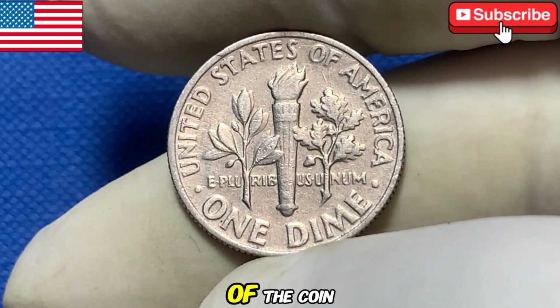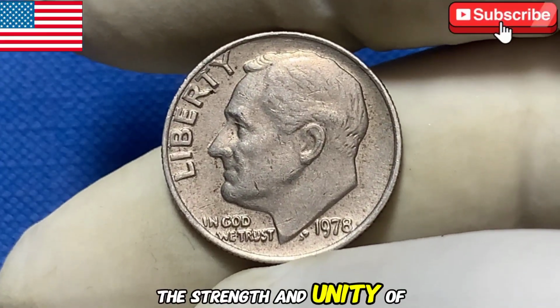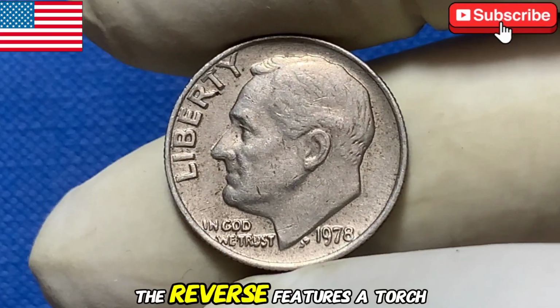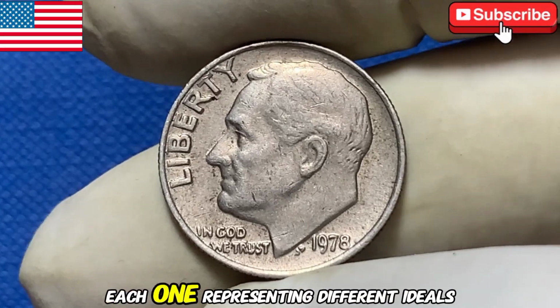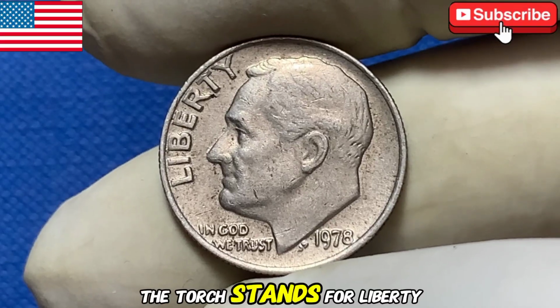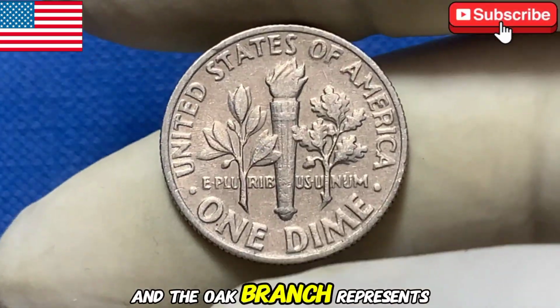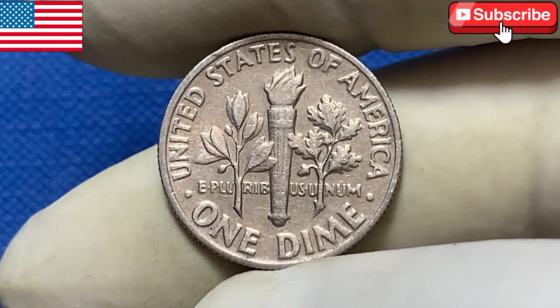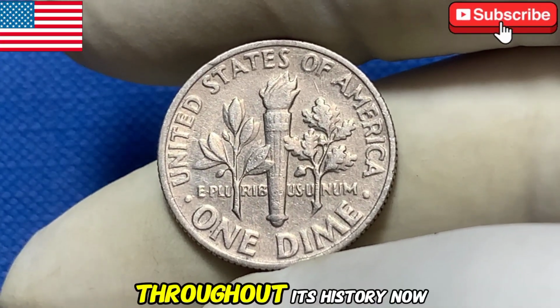On the reverse side of the coin, there is a powerful design that symbolizes the strength and unity of the nation. The reverse features a torch, olive branch, and oak branch, each one representing different ideals of the U.S. The torch stands for liberty, the olive branch symbolizes peace, and the oak branch represents strength. These symbols combined are a reminder of the values that have shaped America throughout its history.